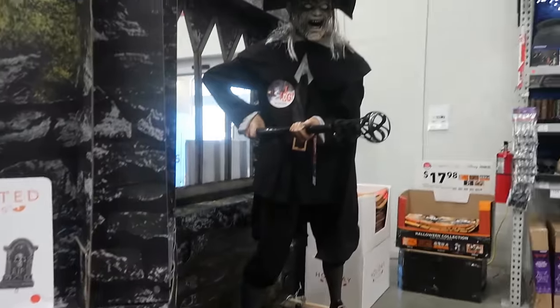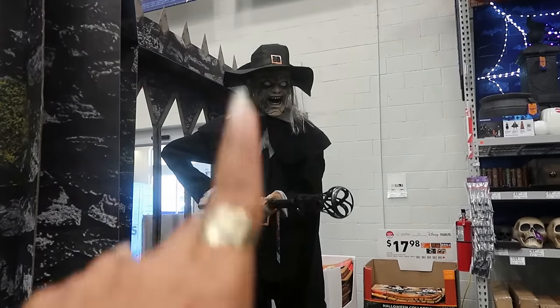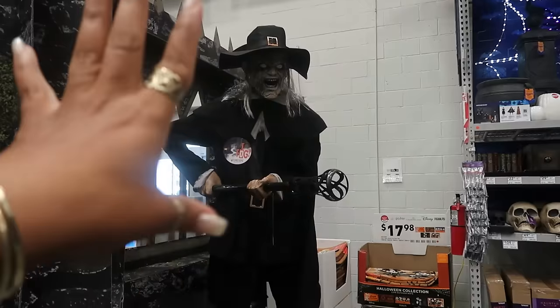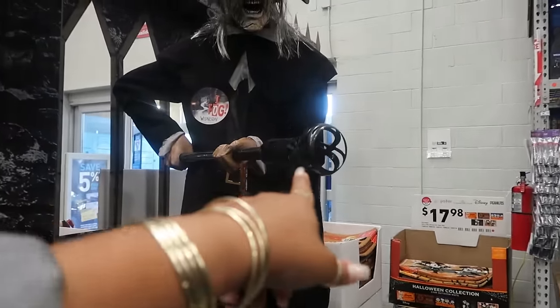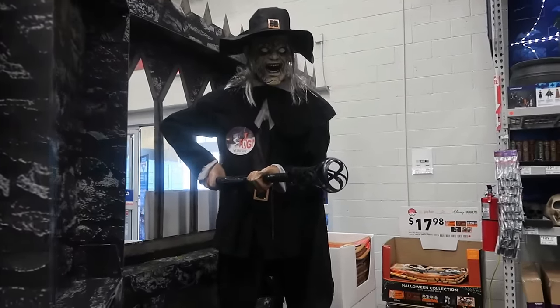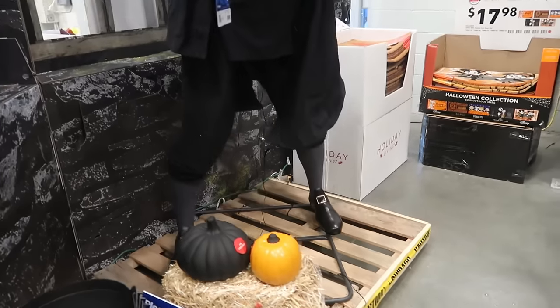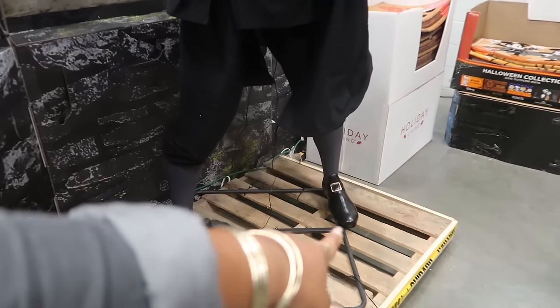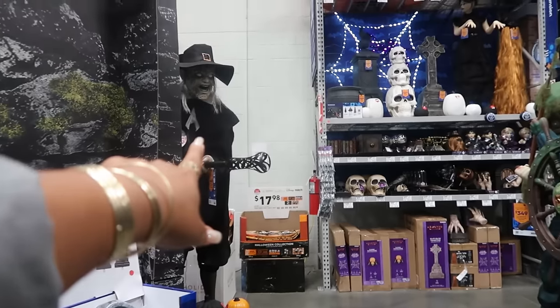Okay, and then this guy right here is, yeah, no. Look, it says he fogs, so he probably has a little fog machine. I don't know if it comes out of this thing that he's holding or if it comes up by the feet. I'm not too sure, but he is definitely spooky. Look at the face. He's got on his shoes with the buckles. Okay, let me back it up over here, and I forgot to tell you the price of that creepy guy.